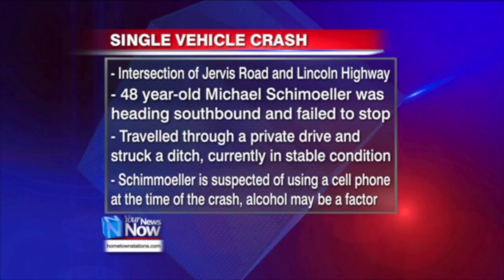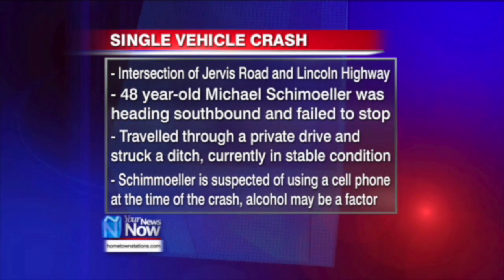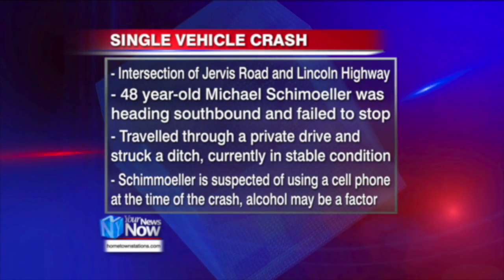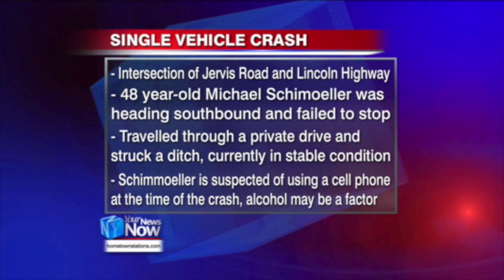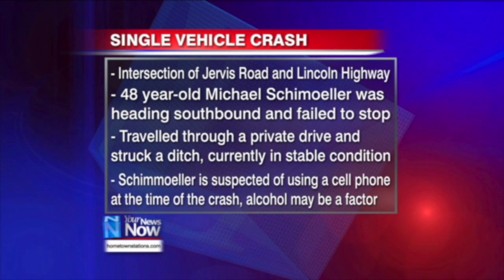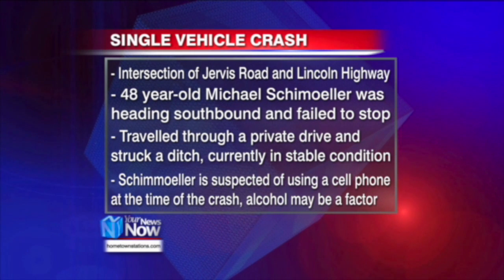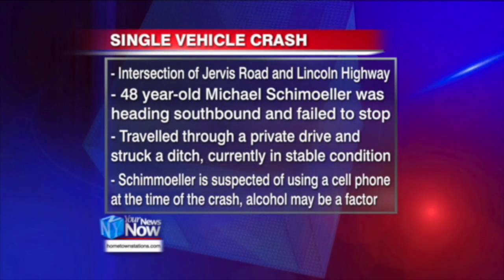A man is in the hospital after a single vehicle crash on Jervis Road this morning. According to the Ohio State Highway Patrol Lima post, troopers were on the scene at the intersection of Jervis Road and Lincoln Highway just before 9 this morning, where hours before, 48-year-old Michael Schimler of Lima was traveling southbound on Jervis Road and failed to stop at the stop sign for Lincoln Highway. Schimler's vehicle traveled through a private drive and struck a ditch. The crash happened around 1:30 in the morning. American Township Fire and EMS responded to the scene and transported Schimler to Mercy Health, where he remains in stable condition. Schimler is suspected of using a cell phone at the time of the crash, and alcohol may have been a factor.